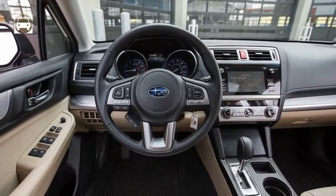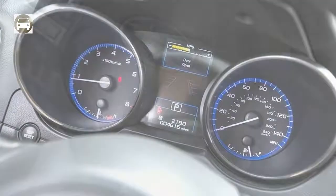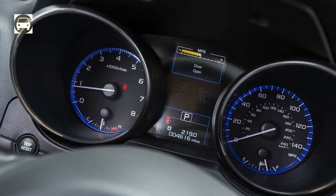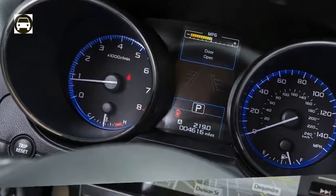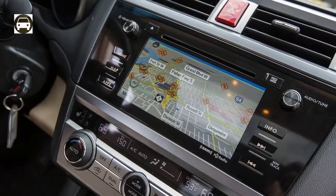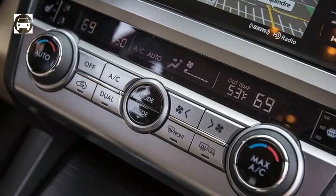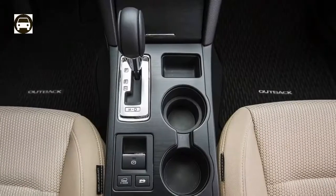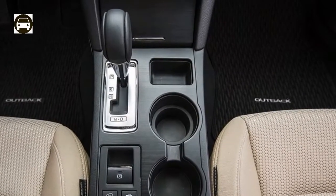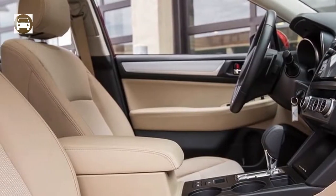The electrically assisted steering has been retuned. The suspension has been changed to give a more comfortable ride. The continuously variable automatic transmission, CVT, is now, according to Subaru, quieter. And exterior noise is reduced thanks to thicker wheel well liners in the rear, more aerodynamic side mirrors, and insulated front side window glass.